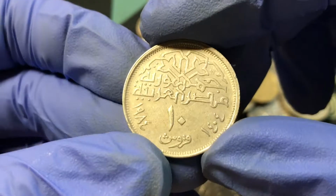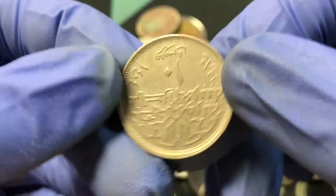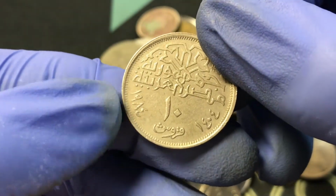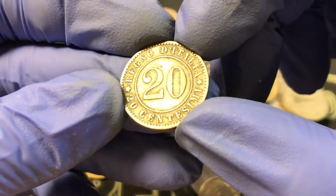After that, we've got this one, Arabic nation, 10 of something. I don't recognize that building, so I don't exactly know what we're looking at, but I think it should be from maybe 1948, something in that range. This one is old, though.